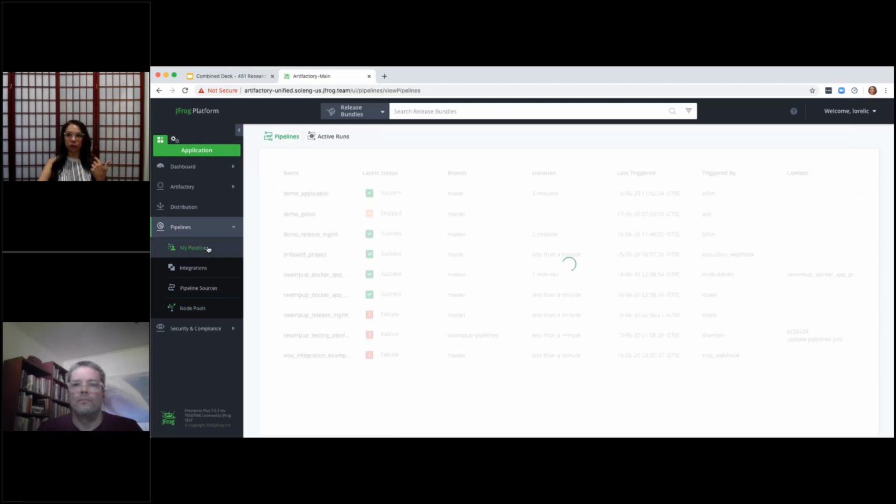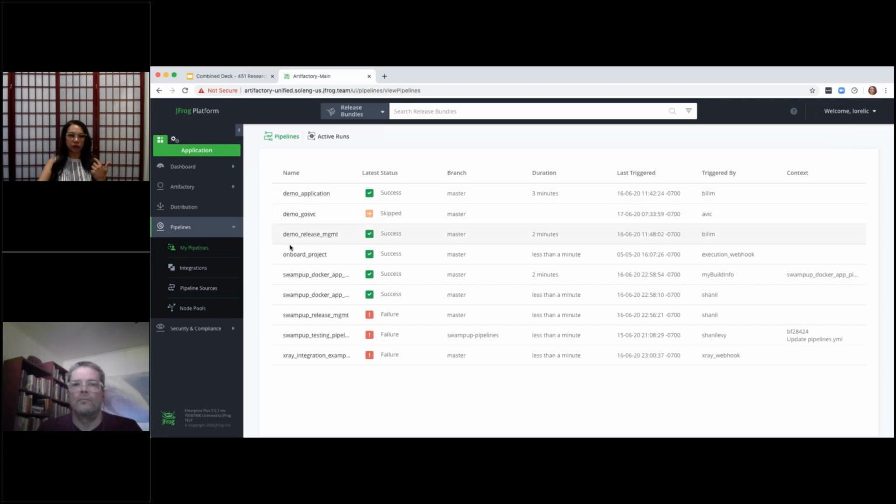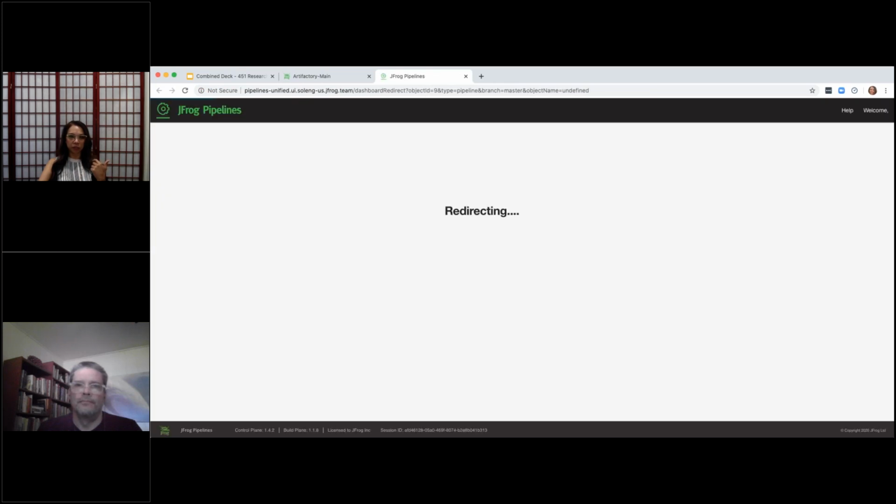Okay, now let's move on to your pipelines. Here, I'm going to focus on three different pipelines, which represent three different teams. The first one is the application team that has two components in that application, the front end and the back end. The other one represents the team that's building the Go service that lives alongside the application. And then you have the release management team that bundles the application and the Go service into one and allows the release management team to distribute and deliver that to the various production and edge nodes. All right, so let's go on to the demo application.